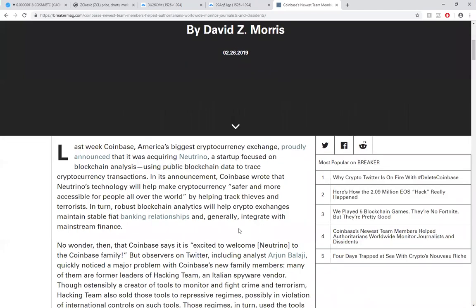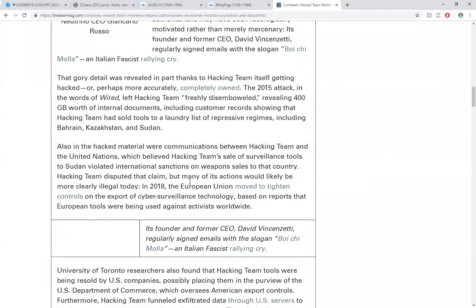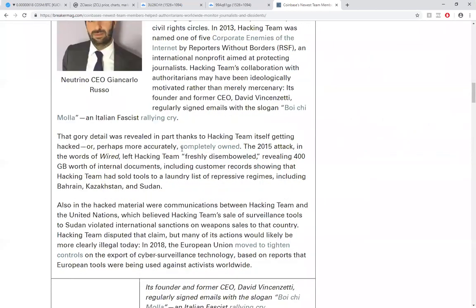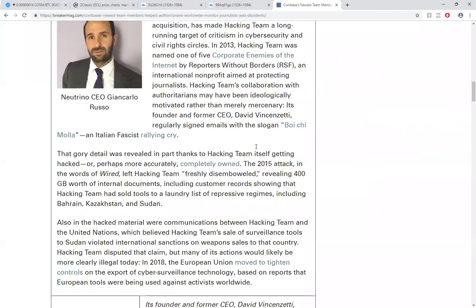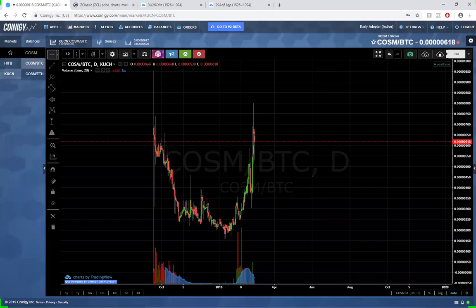So that's a bit of a controversy in the crypto space, that Coinbase would buy and acquire Neutrino, which is founded by some of the Hacking Team people. Anyway, that's big news right now on social media. Make of that what you will.